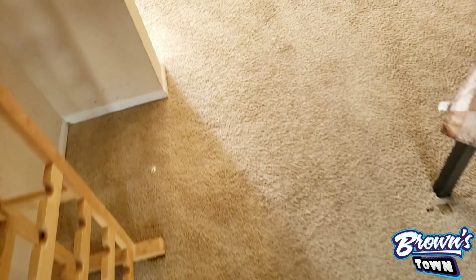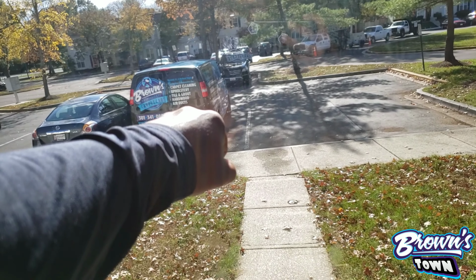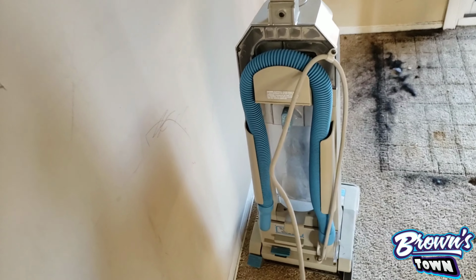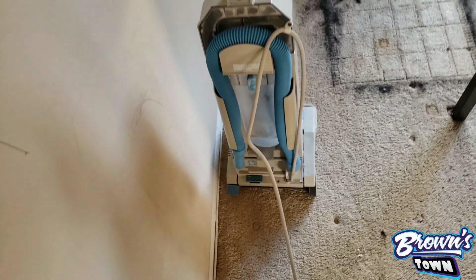All right, Brownstown, here are the areas today. Returning client, usually once a year. Get ready for, here are the areas. I'm going to start with a pre-vacuum with the workhorse, and then hit the stairs. Give me the pound, Brownstown. D, say it with me. Canister. Let's go.